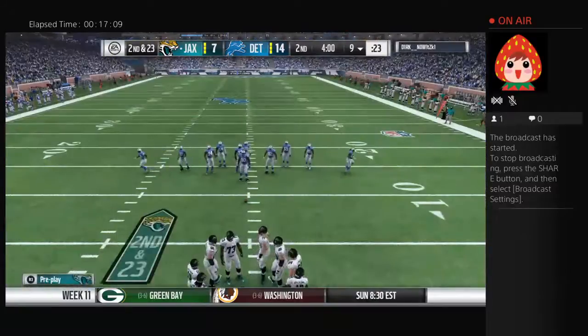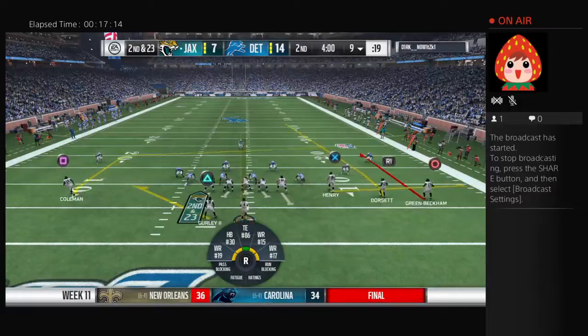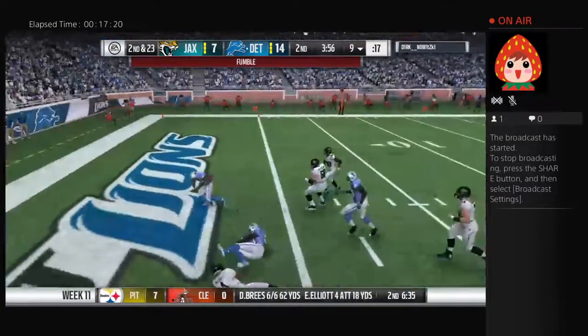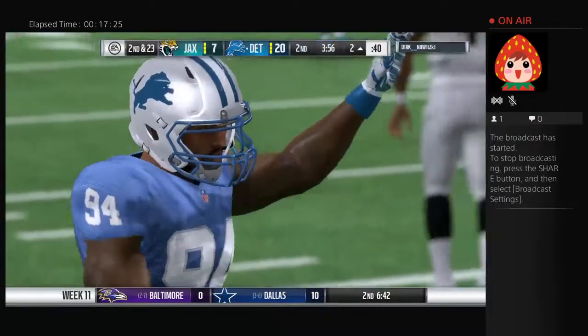Four minutes to play here in quarter number 2. So the D-line's going to spread out. Now Prescott. Nowhere to go here. And this will be gathered up in the end zone. And that's a defensive touchdown.